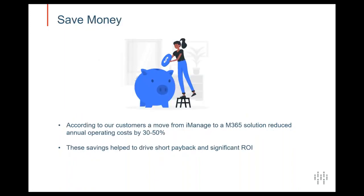The second key driver is money, financial. So by moving to Microsoft 365, our customers typically reduce the annual running costs associated with iManage by about 30 to 50%, which delivers a really compelling return on investment. And those cost savings come from reduced software subscriptions, leveraging the E3 and E5 licenses, lowering the infrastructure costs and the upgrade and support costs as well.